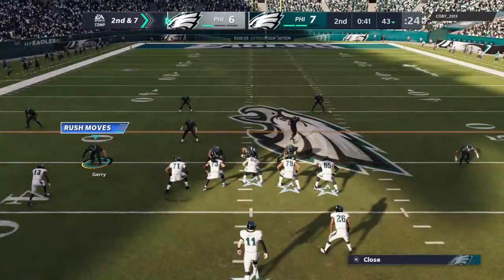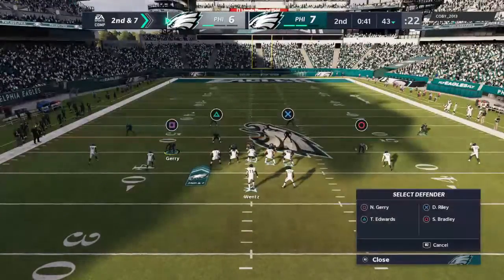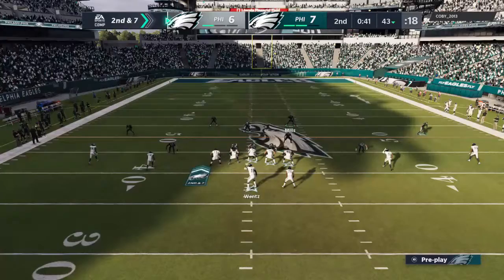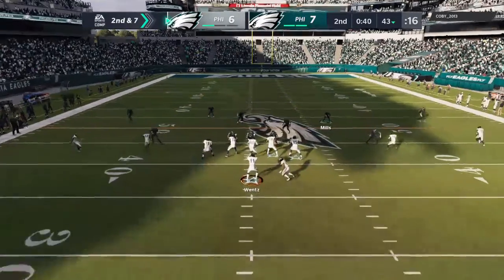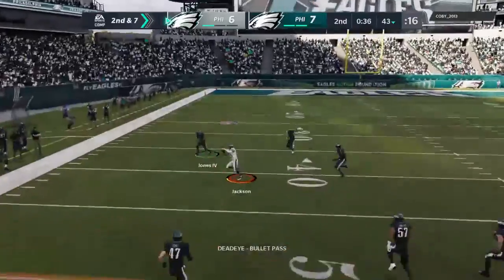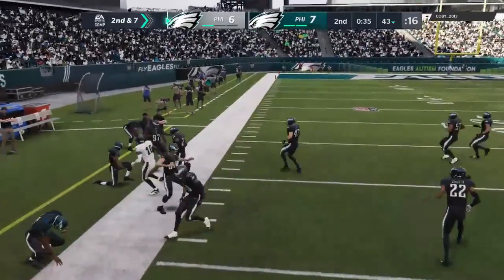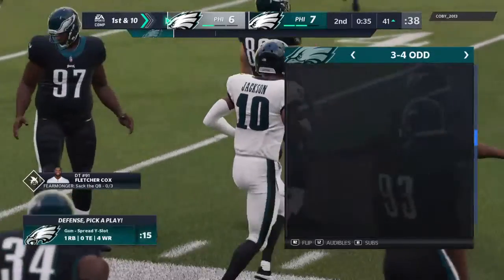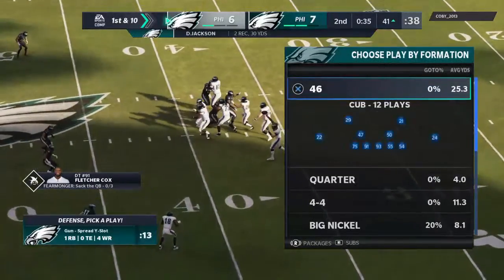Three yards on that last carry. Here's 2nd and 7. On play action, Wentz. That's caught by Jackson. And he'll be out of bounds just shy of the 40. 15 yards on the play, 1st down.